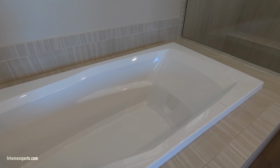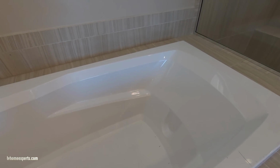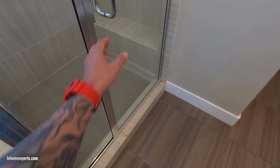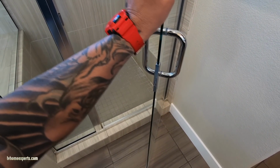Wow, this is a very awkward shape tub. So basically you put your head here, your arms rest here. What is that for right there? Let me know in the comments. Wow, you only have a 1/4 inch on here.